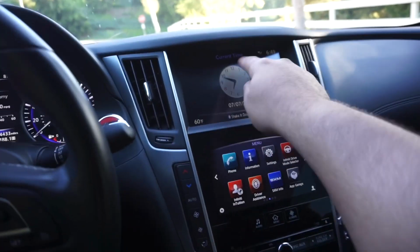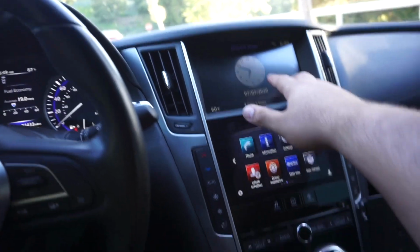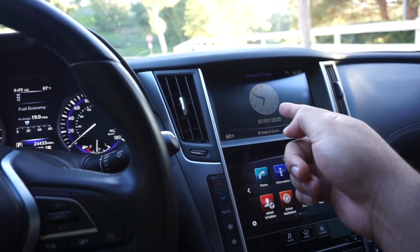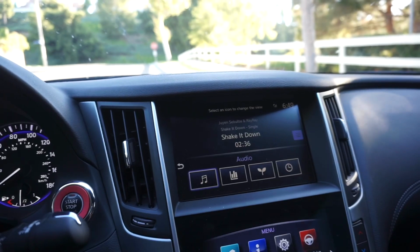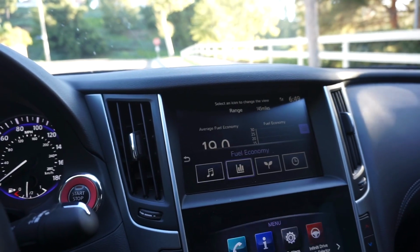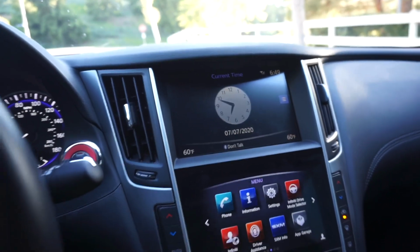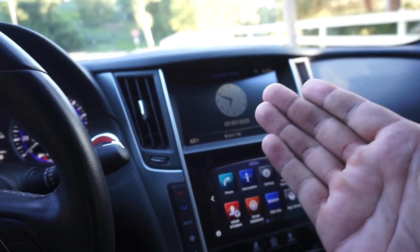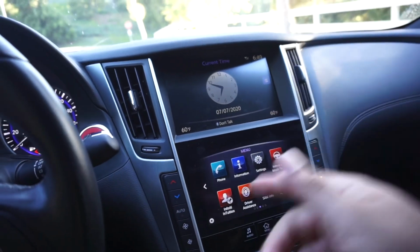Number 2, this display. On the Red Sport version, which I don't have, I have the Luxe version, this is the ugliest thing I have ever seen. Now, the new ones come with navigation. This comes with a couple different options, I guess you could say. You could show your music, gas mileage, I don't even know what this is, eco drive report, and the clock. This is such an ugly clock. They could have used this for so many different things. I know it comes with navigation on the Red Sport, but the problem with navigation in these cars is that in 2 years, it just looks outdated.